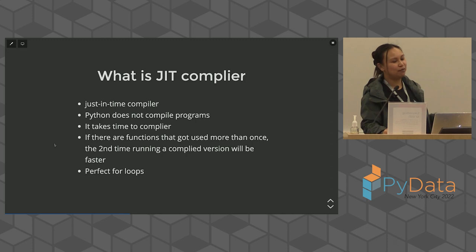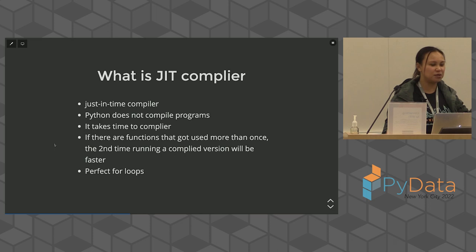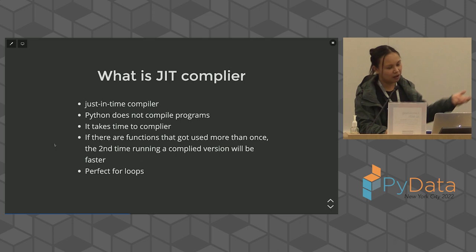But Python does not work that way. Python does not compile programs by default. So Python actually is an interpreter. What Python does is that when Python reads your .py file, it will interpret it into C code. And there's already some compiled C code through the Python API, all those things, and then it will just run the code that way. So why does Python do it that way?